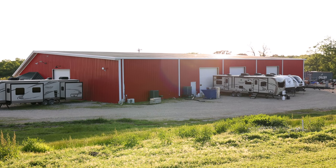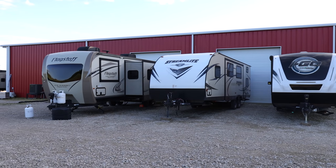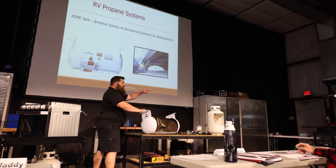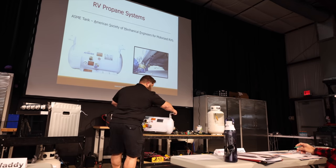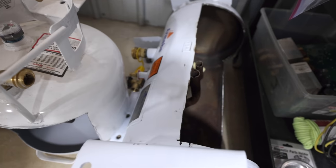They also have RVs here for you if you didn't come in an RV or don't have your RV yet. They do have some RVs outside that you can practice on. Day 3 in the morning, we jumped right into propane systems. And I did learn quite a bit here. They've got some of the different types of tanks cut at a cross section so they can explain how things work in there, what the different safety mechanisms are. Yeah, they actually have a tank cut. Oh, cool.